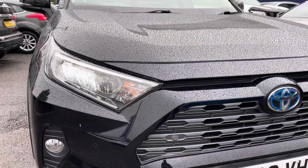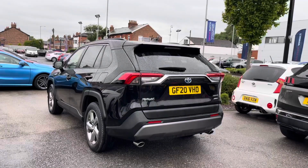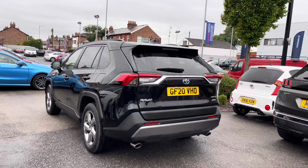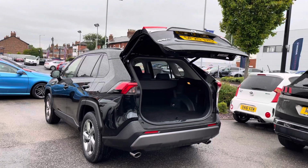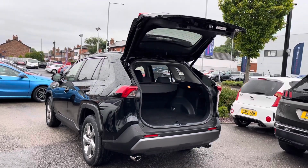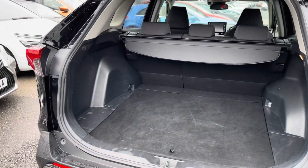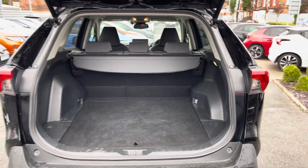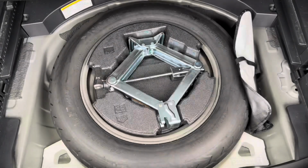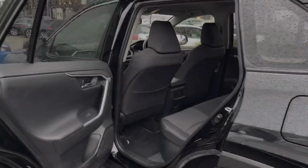You do have LED headlights which light up the road nicely, providing you with great visibility. To the rear, you'll find your powered tailgate, which can be opened using the key fob, making access into the boot much easier for you. In the boot, you'll find 580 litres of space, which can be increased to 1,690 litres with the rear seats down. Underneath the boot floor, you also have a very handy spare wheel, which is super convenient to have.